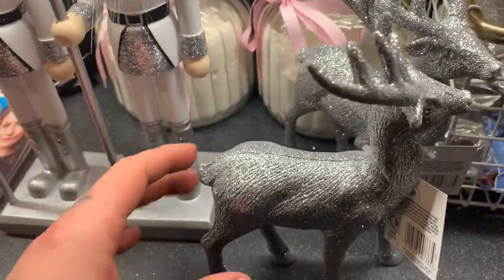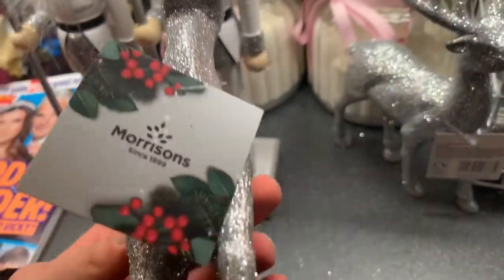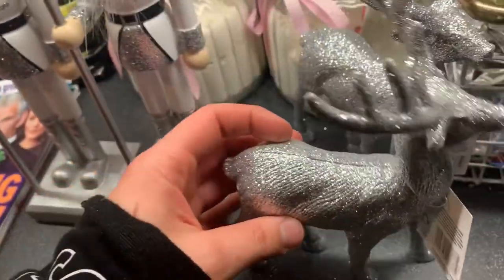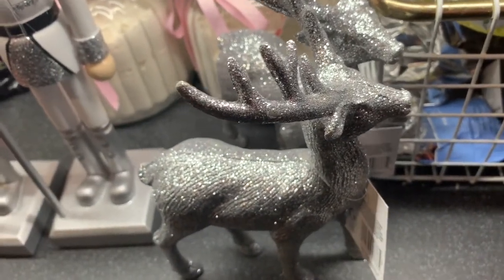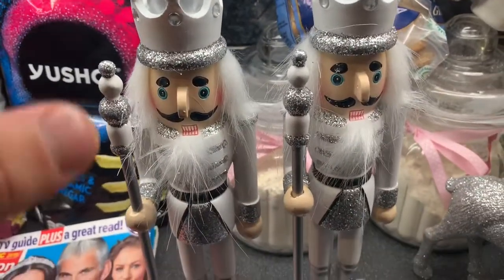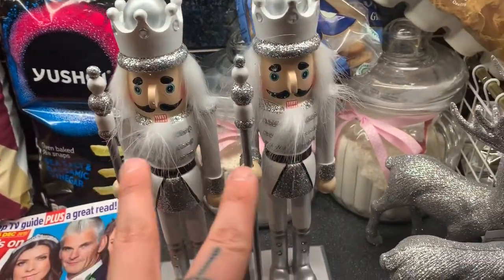More Christmas bits, because honestly, Mum has gone Christmas decorations crazy. So just these two glittery reindeers. They're for the Christmas tree. They're quite light, but yeah. Them, and then Mum really, really loves the nutcrackers. I think that's what they're called. So these were the last two in there as well.